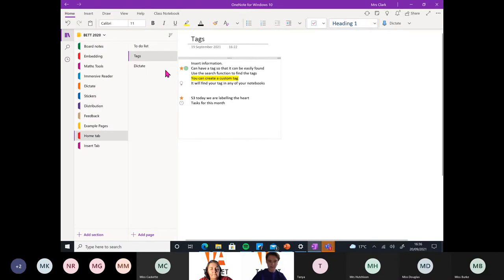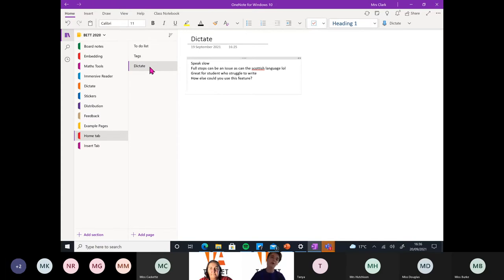The other part is the dictate feature, and we'll talk a little bit more about accessibility throughout it as well. But the dictate function that's in this home tab along here really can cut down time for yourself, but also for students that maybe struggle with writing. They have lots of ideas in their head but struggle to get them down on paper. The dictate is in Word.